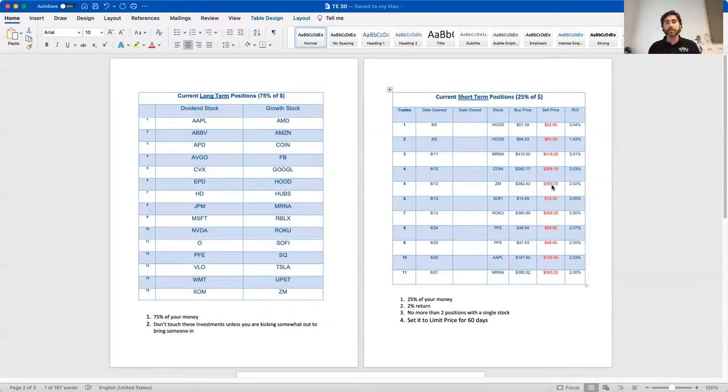So I'm going to start posting these next week. You'll see my current positions. When one of these positions hits the number, you're going to see a video hit YouTube, and it's going to say, here's the position that just sold. I just made my 2%, and then I utilized those funds to go buy another short position at this price.